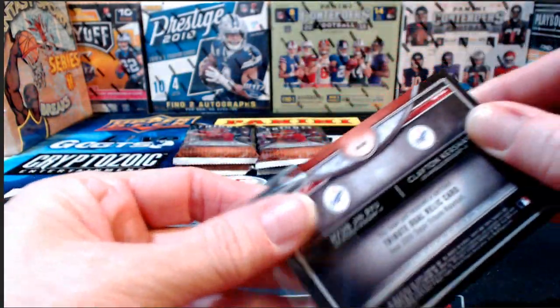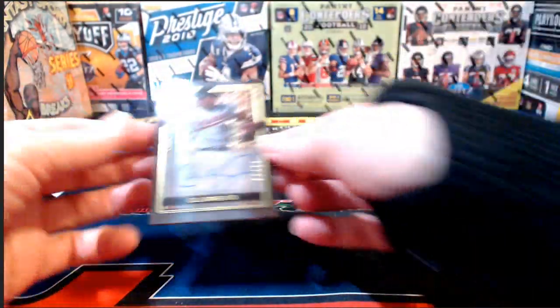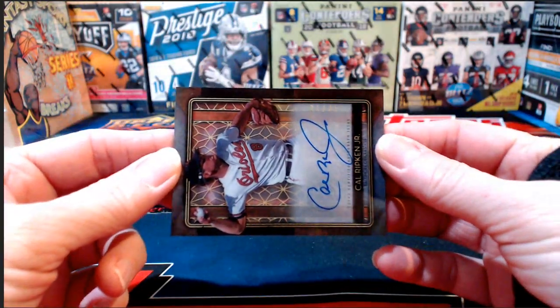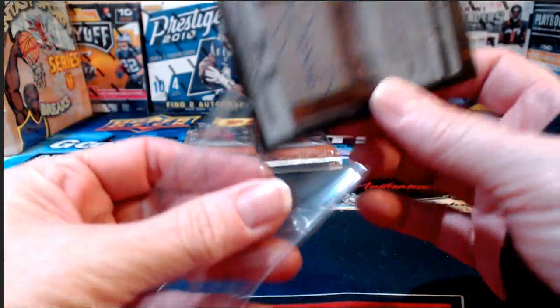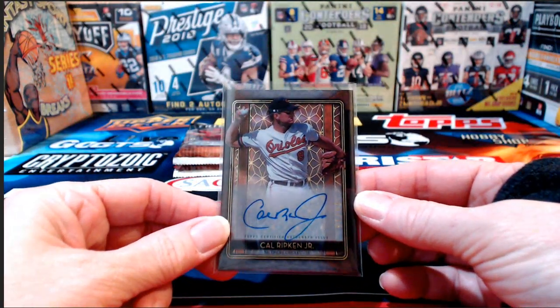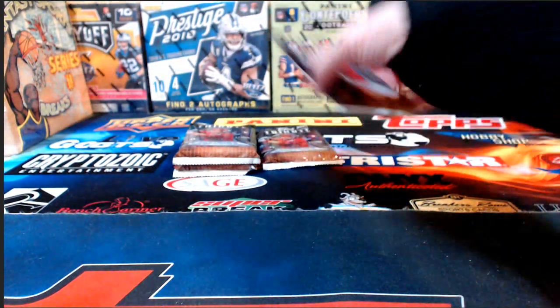And then I see exactly what somebody asked for. Exactly what Thomas asked for. Cal Ripken Jr. for the Orioles. And it's numbered to 25. Sometimes the mojo just works that way. You just get exactly what you ask for. And that just happened for Thomas. And Last Box Mojo, well, it's alive and well, because that is a nice hit. Cal Ripken Jr. to 25.